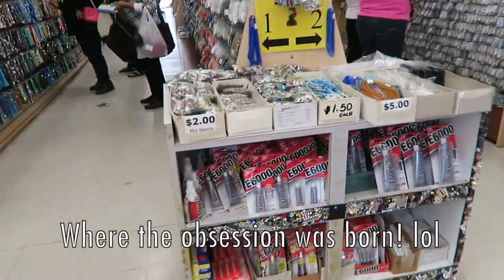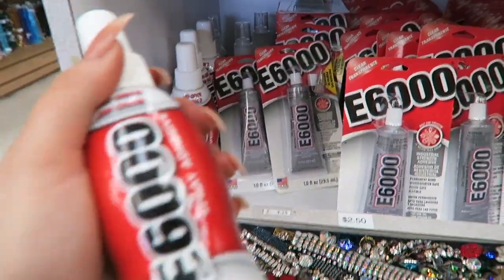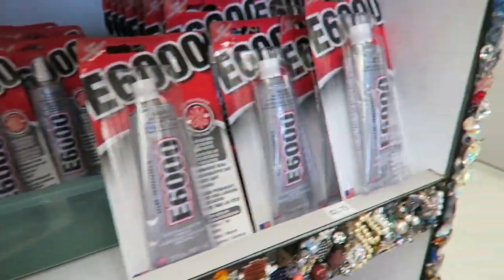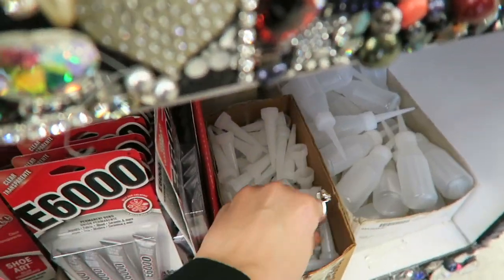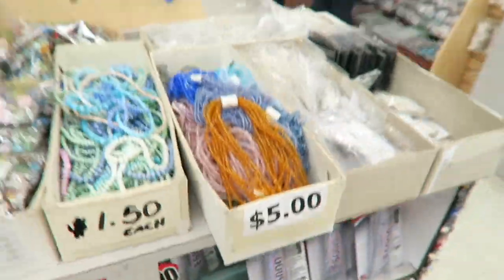And here is my beloved E6000 glue. Look at this. Ooh, there's one with no odor. What the heck? I need to get this. Okay, anyways. So here we go. You can see all the different sizes and shapes and... Oh my gosh, what? Wow, why haven't I ever gotten these? I need to get one of these little applicator things so it's better. But yeah, there we go. It's where I get all my glue from.